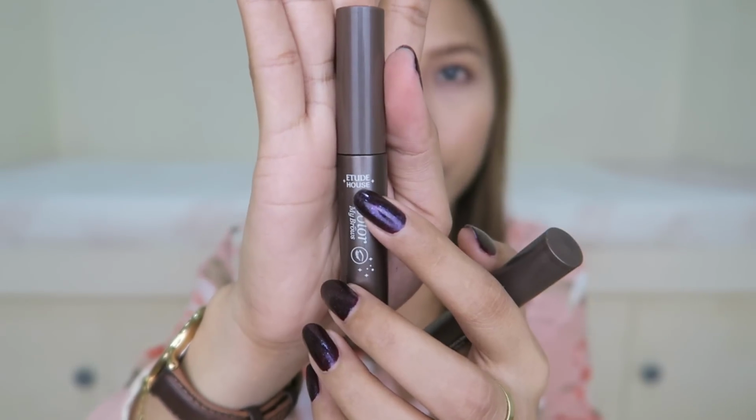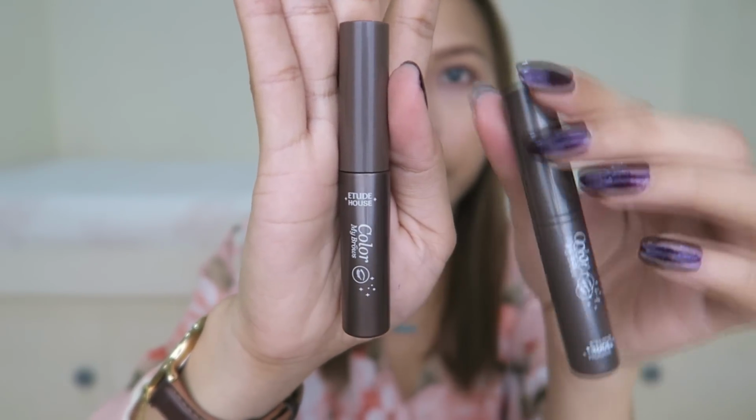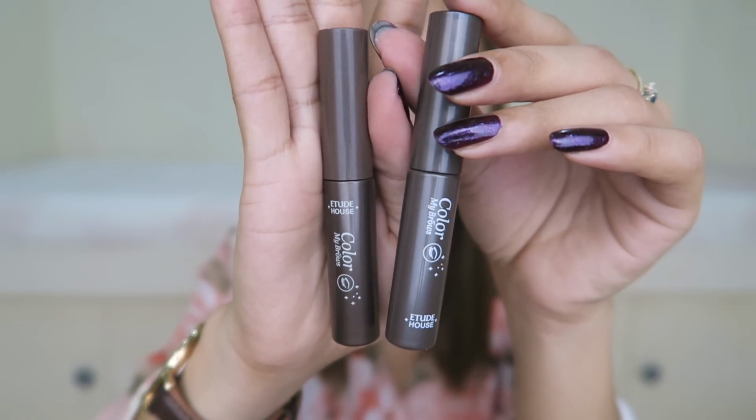Okay, so this is the real color my brows. Yung Etude House na logo niya is on the upper part. The fake one, yung Etude House na logo is nasa lower part. Ito, hindi ko sure kung yung fake ganito or baka nag-iba lang ng placement over time, siguro yung first release nasa itaas yung, so hindi ko alam kung iyan talaga ay batayan ng pagiging fake at saka totoo nitong product na to.